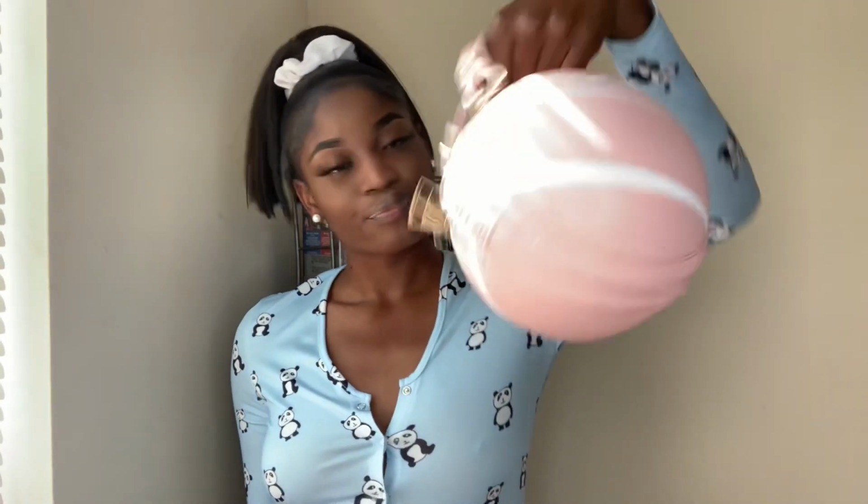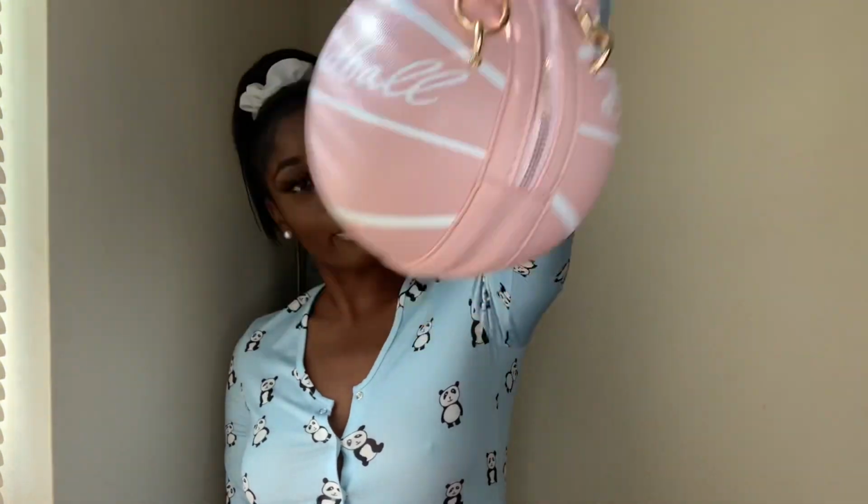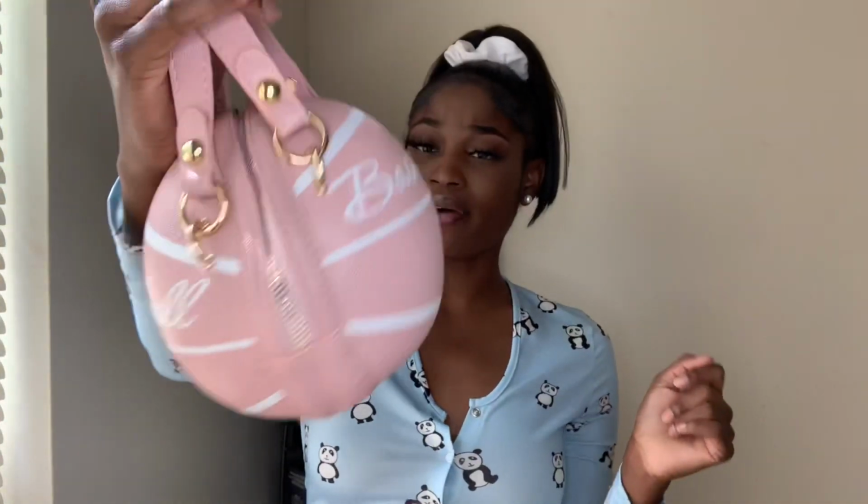Like if you got some biker shorts on or just some jeans or a sweatsuit, just a casual fit, but you still want to make it look cute. Get you a little basketball purse, okay? With the gold detailing on it, okay? With the white letters. Get her, okay? I think she has a chain too, y'all.